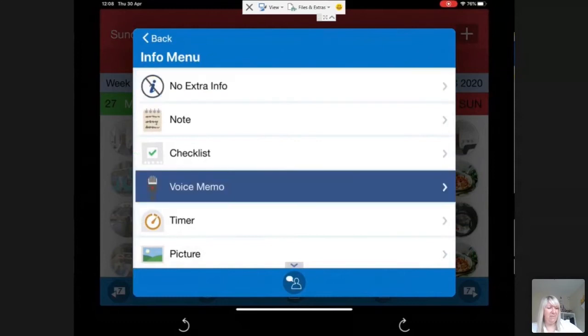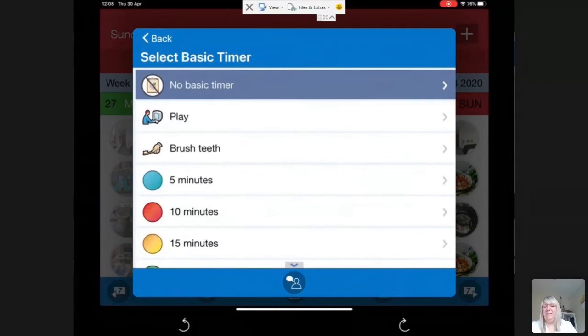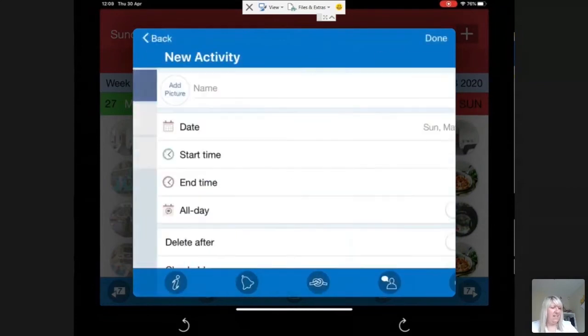You can also add in a voice memo. So you can record your own voice to give a student instructions, which is fantastic, because if you've got a student who may panic in a situation, if the bus doesn't come on time, or if they've locked themselves out, you can record your own voice, or a pastoral worker can support a student remotely by just doing a little voice reminder, which makes it a lot more personal. You can set timers. So if a student's brushing their teeth and has difficulty remembering how long teeth brushing takes, you can set a timer with that.